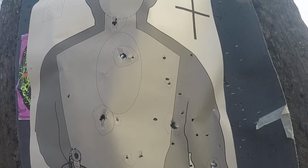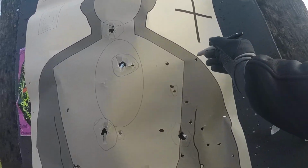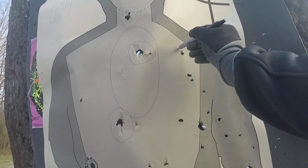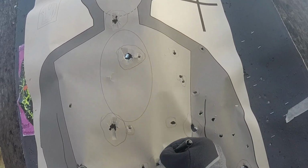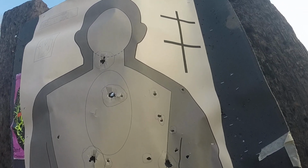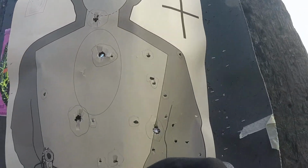I got a couple TRL2s. I guess I might have missed with that with the other slug. But yeah, these are the 25 caliber single aught buck, and they are getting on target. That would definitely be a collapsed lung, perforated liver. No, left side, perforated stomach. Another collapsed lung.